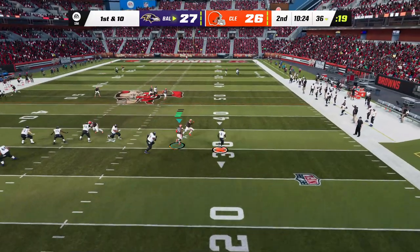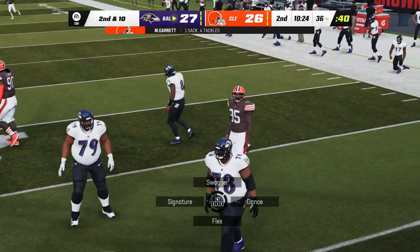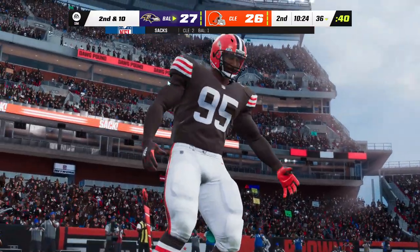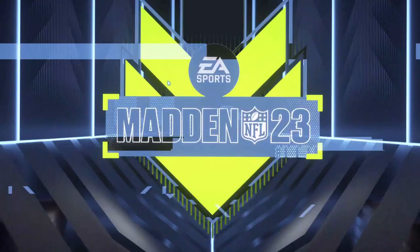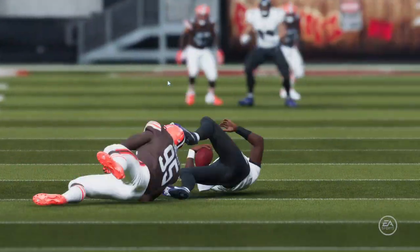Sliding out of the pocket. And he can't find a receiver, and he's brought down. In for the sack, Myles Garrett. And this is a quarterback who's already had success on the ground in this first half, but this time they're able to hem him in.